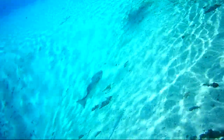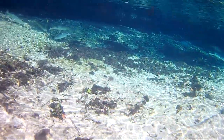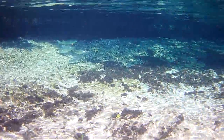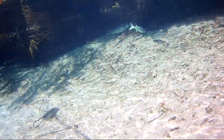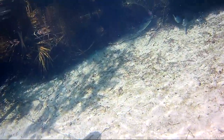But go ahead and leave in the comments what type of fish it is, and even if you can do the timestamp of when we see that fish, and that would help all of us know what species they are. But we're gonna turn some music on and let you guys watch the rest of this video from Silver Glen Springs underwater.